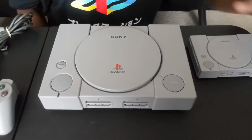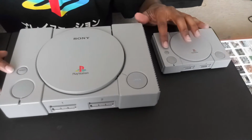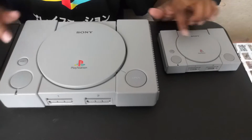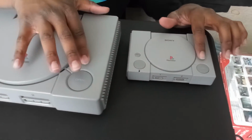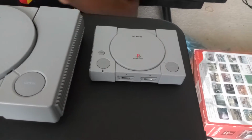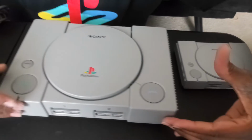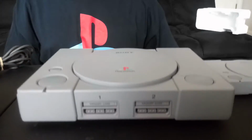They have the power button, as you can tell. It's still on the right side, and well above it is the reset button. They still have PlayStation and Sony above and all, and they also have the open button, although on this one I'm pretty sure it doesn't work. And as you can tell on the front side, we have the different plugins for the controllers.